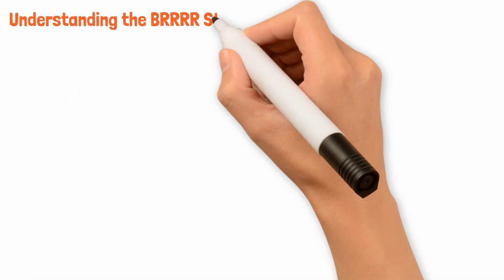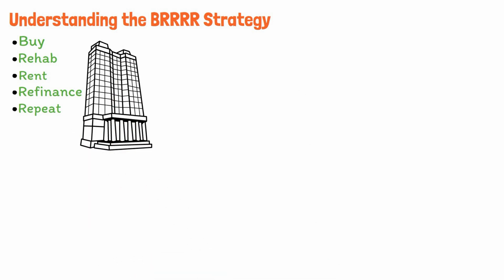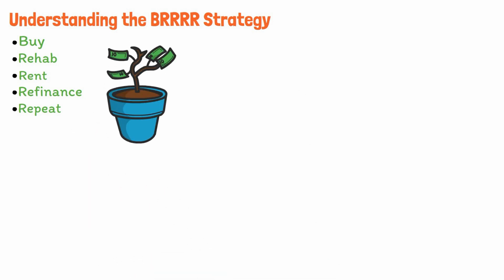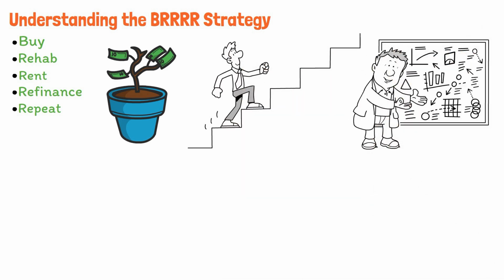Understanding the BRRRR strategy. First off, BRRRR stands for buy, rehab, rent, refinance, repeat. It's a cycle that turns real estate investing into a powerful wealth-building tool. We're going to walk through each step and show you how to apply the strategy effectively.